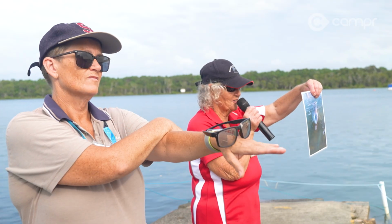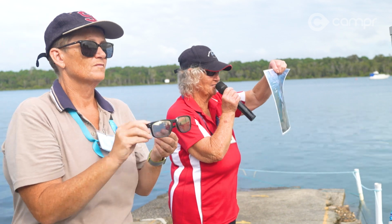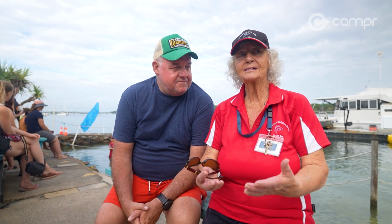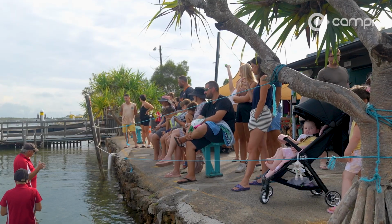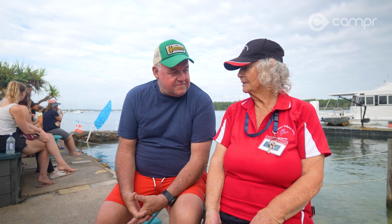We took this photo of it. I took this photo of him. I mean, he just looks so cute. How many dolphins visit this site? How many come here? 6 to 7. We have 5 feeding dolphins here at the moment, and we have 2 calves. And they swim down here pretty well every morning. Every morning? Every morning, yeah. We don't call them in. It's a learned behaviour that they come in here.